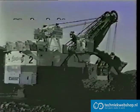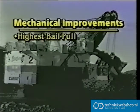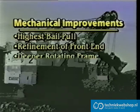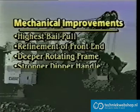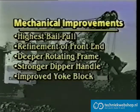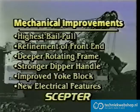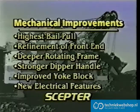Mechanical improvements of the 351M shovel are highest bale pull in the industry for improved digging, refinement of the front-end geometry for increased productivity, deeper rotating frame for reduced loading stresses, stronger dipper handle for lower maintenance costs, improved yoke block and pins for increased availability, new electrical features, and SEPTR, the new electrical system specifically designed for the 351M.